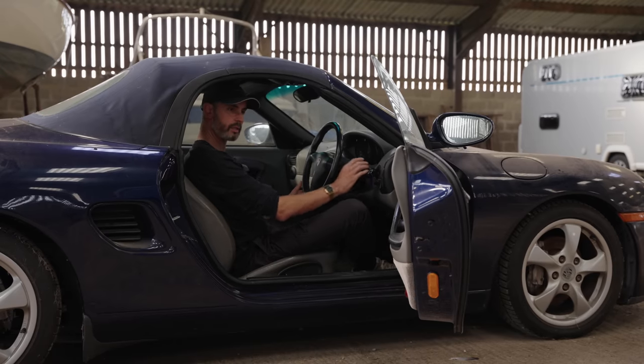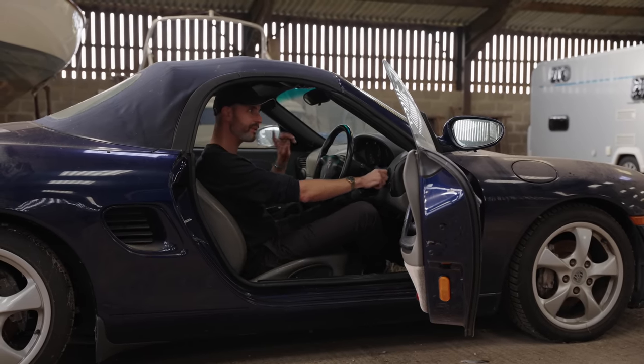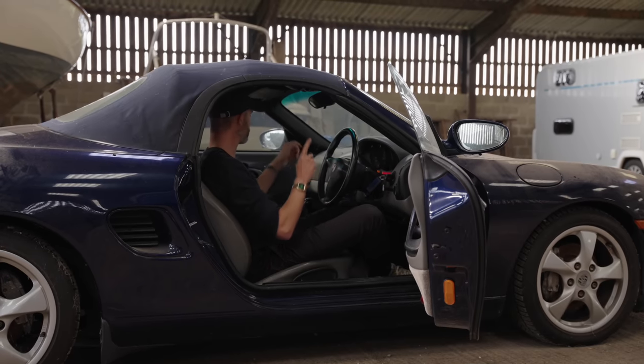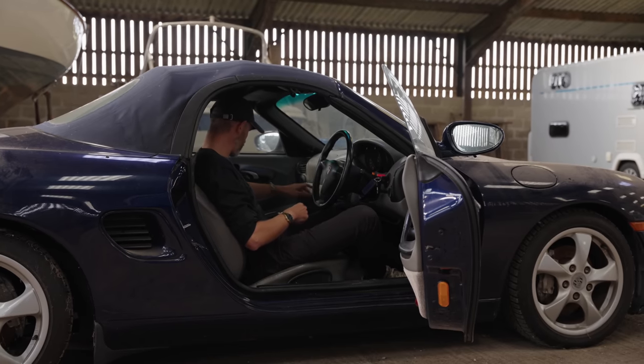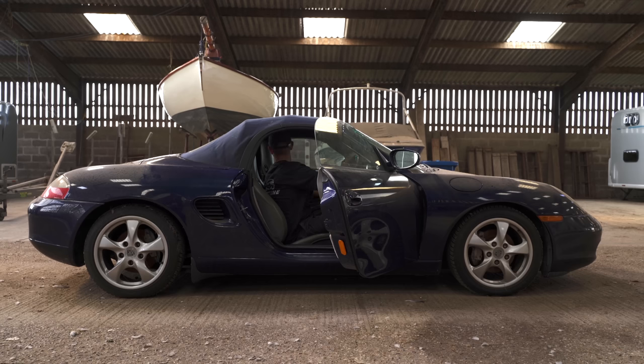Right, I'm going to look at the engine. To look at the engine on a Boxster, it's a bit of a faff. First thing you've got to do is get the hood partially moved. So ignition on, pull the big lever, make sure the handbrake's right up. Lovely manual handbrake. And then press the button for the hood.